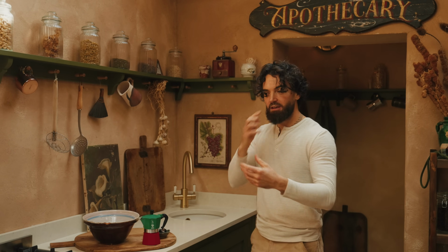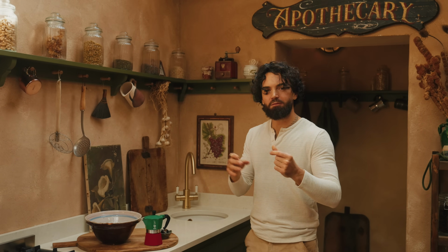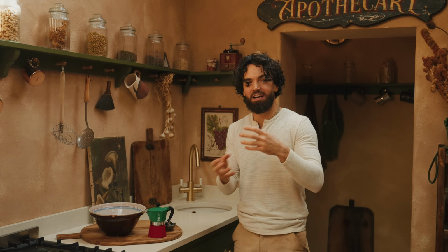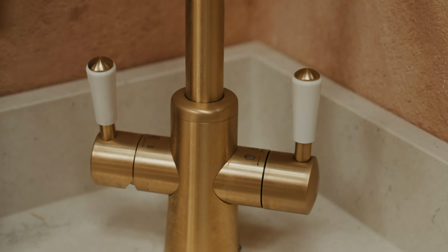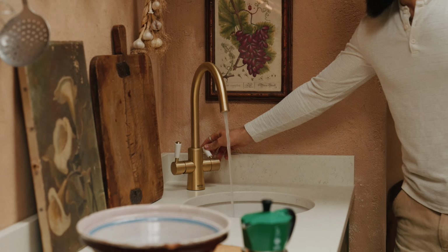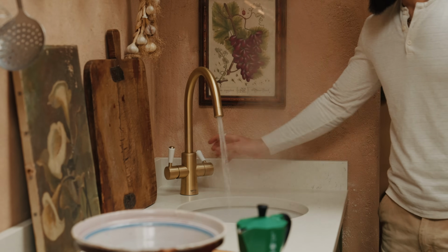So for me, when I'm cooking, especially when I'm filming, there's not much time to wait for things. It's almost like being back in the professional kitchens and having to serve up food as quickly as possible. So having boiling water on tap and not having to wait for a kettle to boil is such a game changer. It is a privilege, and it's just unbelievable.